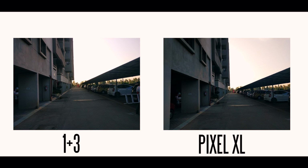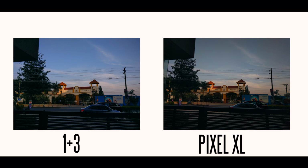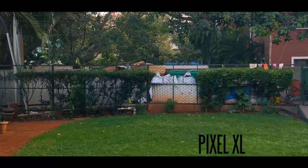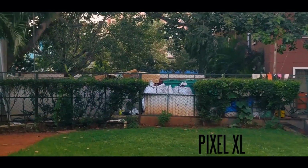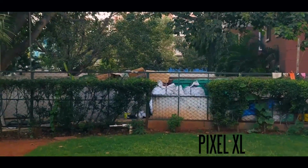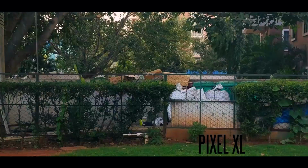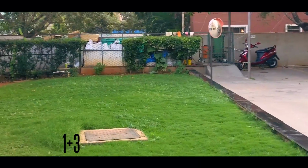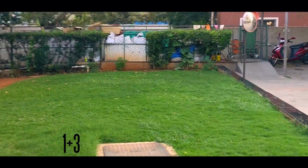Both phones do amazing in well-lit environments. The OnePlus 3 takes a little bit longer to focus, but apart from that, it is totally fine. Even in low light, they both do a nearly equally good job. But where there is no comparison is in video recording. Both phones do 4K recording, but where the XL has an edge is in the stabilization department. The EIS on the XL just beats the crap out of the OIS on the OnePlus 3. The difference is seriously night and day.